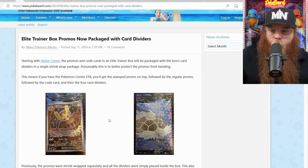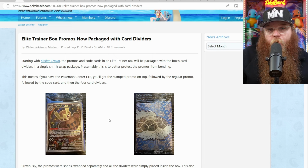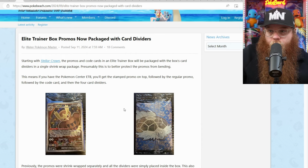So it looks like the promos come sealed with the dividers now, which will help protect them. But then again, it's going to be harder to keep them sealed, like it won't fit in the binder. I know a lot of people just love slipping them into the binder, so you're going to have to put them in something else. But yeah, kind of cool, I guess. Definitely will help protect them, I would assume.